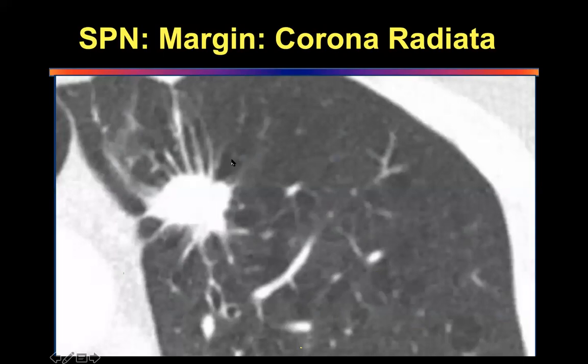So this is a margin. Now this, even if you're sleeping, you will tell me that this is an irregular margin, spiculated, very high chance that this is a malignant lesion. It's called corona radiata. This thing going out like a sunshine, sun rays.